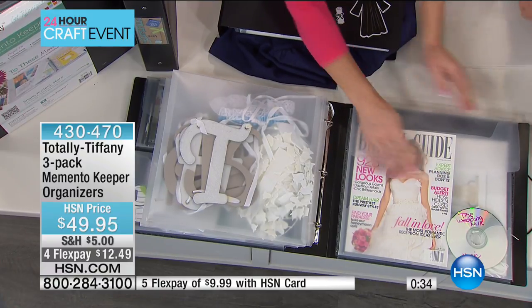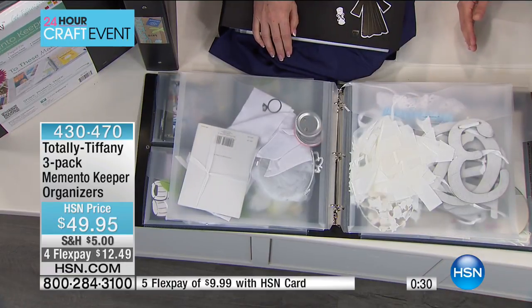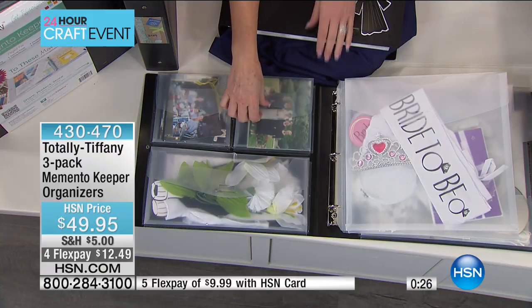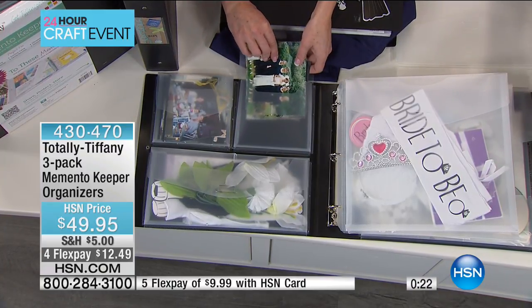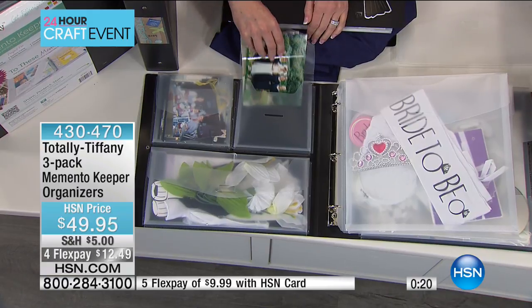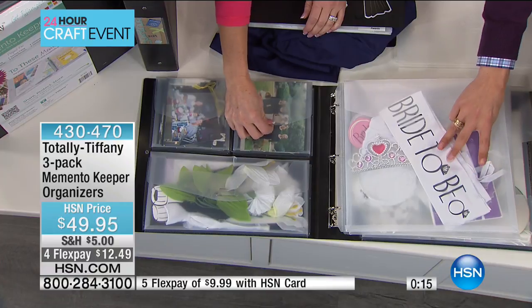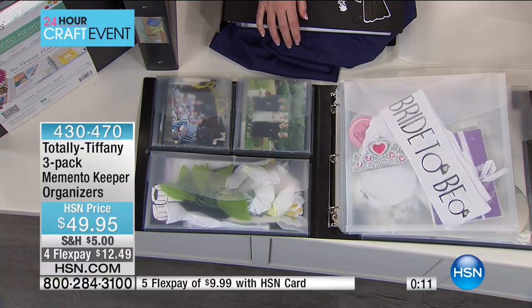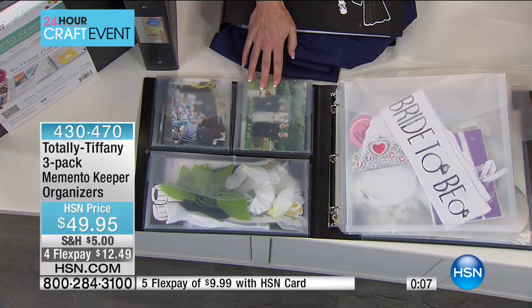So think forward to the year that's ahead and any books that you want to make, any organization that you want to do, any memories that you want to catalog, whether it's a baby shower or birthday party, whether it's a wedding or an anniversary. Maybe you're going to move out of your house this year and you'd like to catalog the memories that you've had in that house and take tangible pieces from it. This is the way to do it today, and I promise you, when you get these home and you use them, you will say, I would have spent $50 for one, and we're giving you three today with special Flex Pay that expires at the end of this hour.